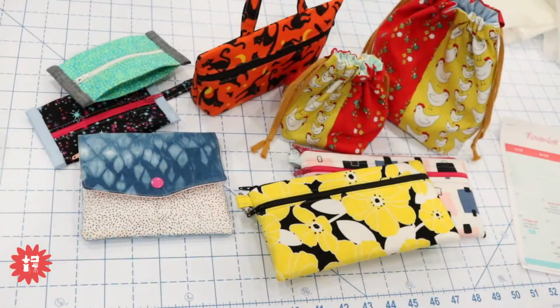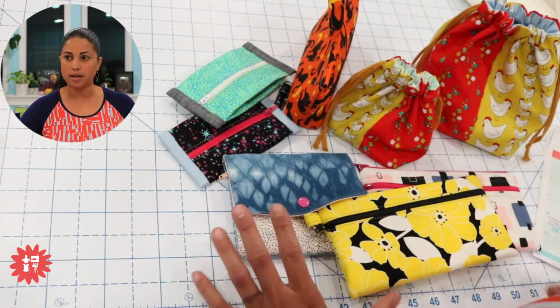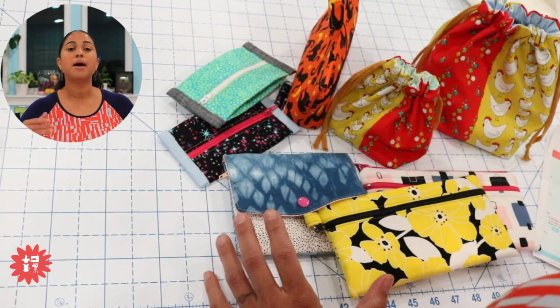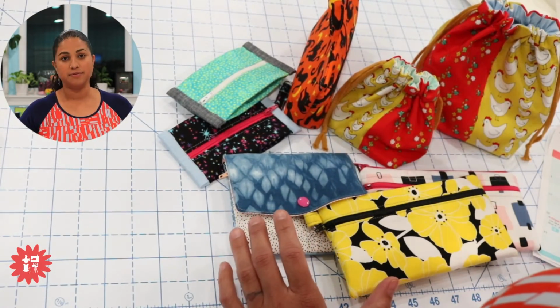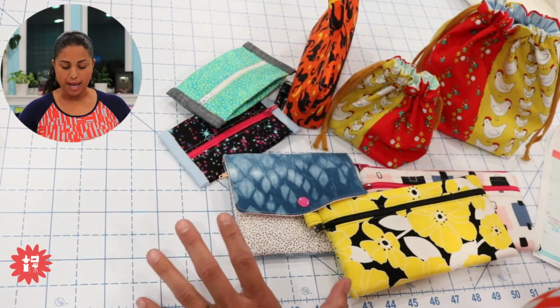So let's start talking about the mini bag club. If you want to go ahead and switch them over to the over-the-shoulder camera, I'll show you all the bags. We'll talk a little bit about what's included. Here are all the projects, y'all. Personally, I already have doubles of some of them, but I'm going to be making a ton of these for gifts for the holidays. I'm so excited about these projects, and I'll explain why in a minute.